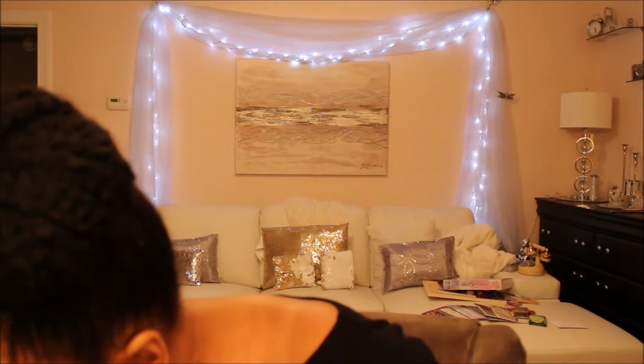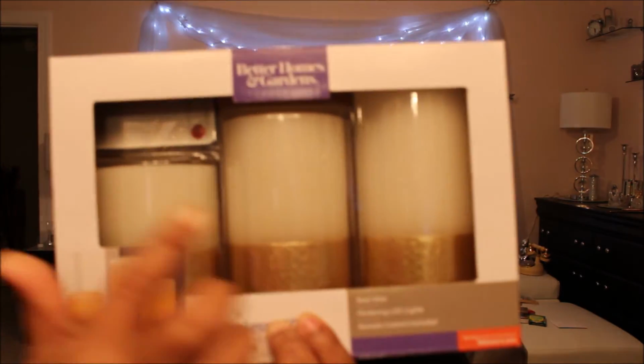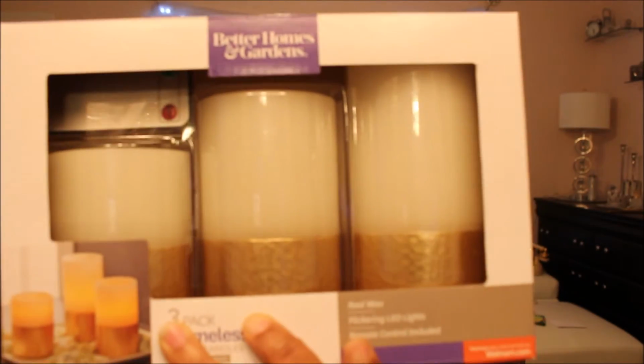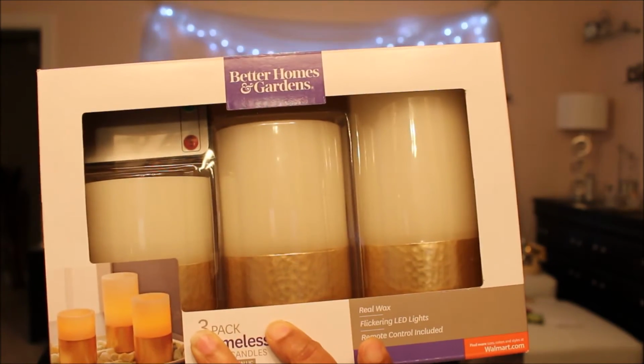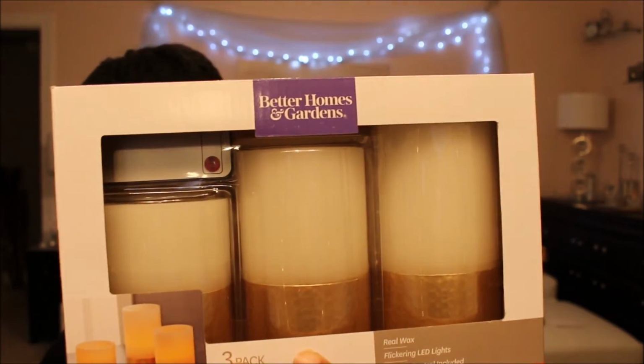Okay, finally we're gonna be moving into Walmart. First thing from Walmart, I found 2 of these beautiful Better Homes and Gardens candle sets. Now these were the find of the day, honey. I got 2. They actually had a smaller pack, but I didn't get those. But these are beautiful. They have the gold band around the bottom, and they also have a remote control, and they're in the 3-tier combination there. I got 2 sets of these. These were $2.49 on clearance. So you know I had to grab 2 of those.